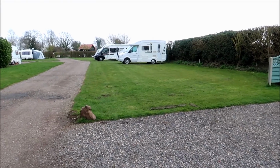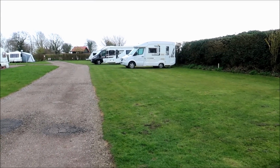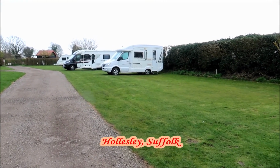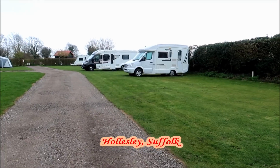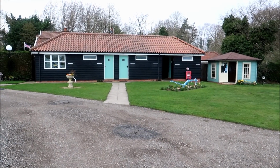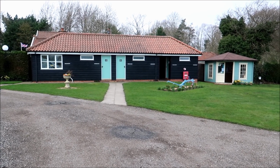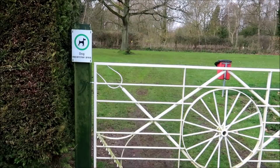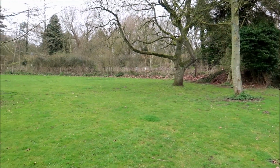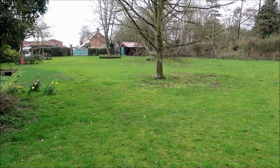We're only about a mile from the sea on the east coast of England in a little village called Hollesley, and I'll put the spelling of that on the screen because it isn't spelt the way you say it. And the toilets and the facility block is just at the entrance of the front field. It's a lovely big field to run your dogs around in.